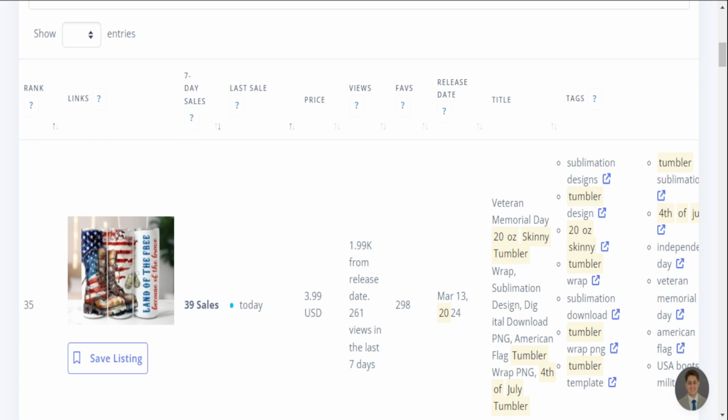Now, in our space today, in regards to tumblers, I can see here that this phrase, tumbler sublimation design, is part of the tumbler category keyword. I can see as well tumbler design, 20-ounce skinny tumbler, tumbler sublimation, tumbler PNG. Notice how these things are not related to our micro niche, but these are what I call my category keywords that I want to have in my listing, so that whatever people are typing in, at least my product can be visible.